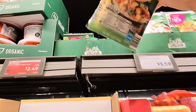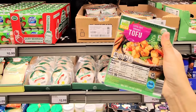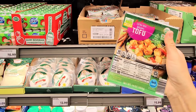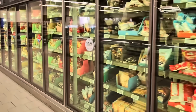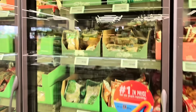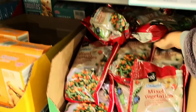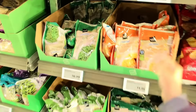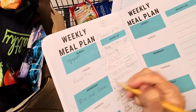Tofu for $1.59. Such a great protein source. 9 grams of protein for 3 ounces. There's 4.5 servings here. And this is the extra firm organic tofu for $1.59. Now I need to get some frozen veggies. Let's see, I need mixed veggies. Where are the mixed veggies? 99 cents, such a deal. Then I need corn for $1.15. This was 99 cents, cheaper than I thought it was going to be, so that's great.